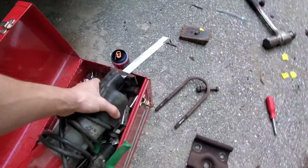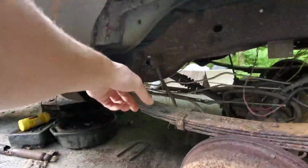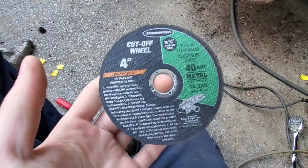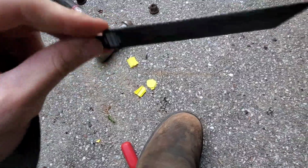Alright, well, I think I tried this Sawzall, and it's not really doing much to that bolt there. I'm trying to cut it right in here, but it's not really doing much, so I think I'm just going to go to Harbor Freight and get the right size. Because these are the 4-inch, I need like a 6-inch or an 8-inch or something like that. But that's what we're going to do. It'll make it so much easier, because I've been under there for the last 20 minutes with the Sawzall, and I even tried this carbide tip one, but it wasn't doing any better.